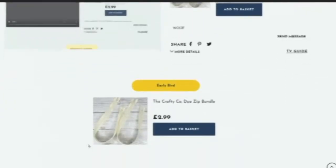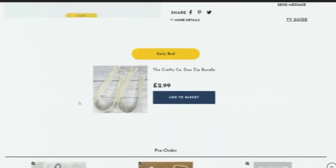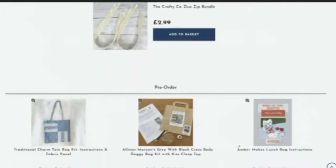Woof! Oh, is it because of the dog of the month? Oh, it's because we're barking mad. With these crazy prices, there's the early bird, £2.99. They're already becoming limited now, actually.